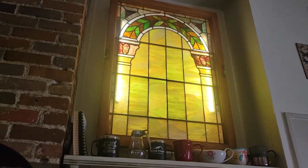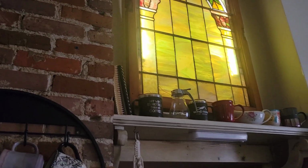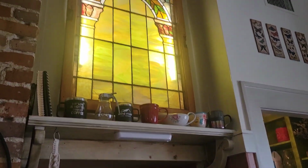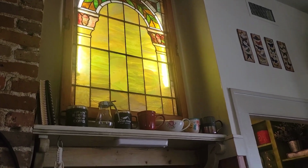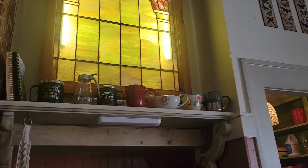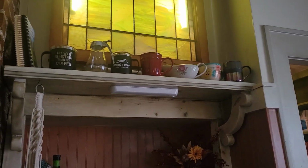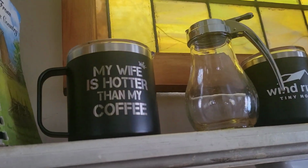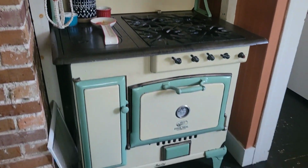It's all real wood. The side frame part over here you can barely see. Real wood. It's very, very heavy. So glad to get that fixed. That's basically just on 24/7, and we love it. It gives a nice glow in the evening. Up here we've still got some of my other coffee cups, and then the one I got my husband for Valentine's Day. Love it. And then of course our antique stove.